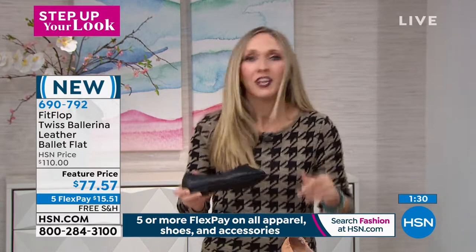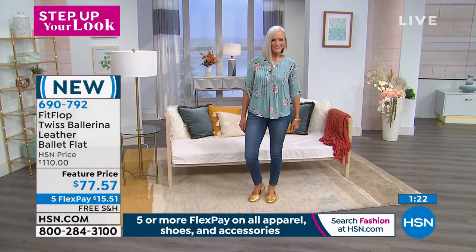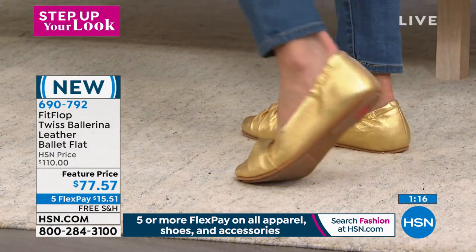So in order to have a ballet flat that the APMA doesn't cry over, that promotes good foot health, it's really difficult because it's a tiny flat dress shoe. So they created the dynamic cush sole so that you could have that foot support in something that looks like a basic ballet flat.